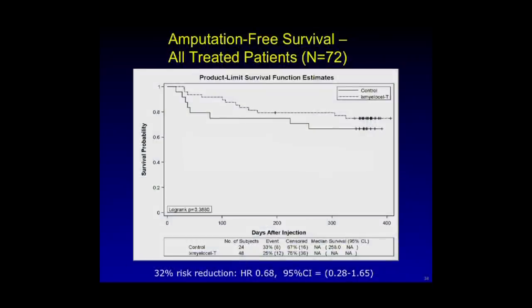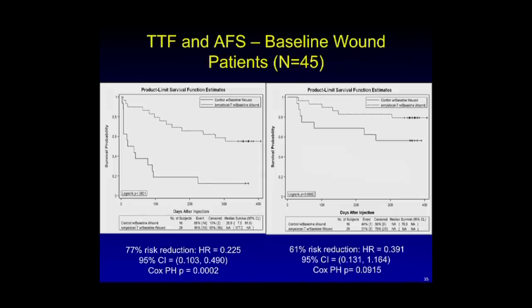This shows the difference between amputation-free survival, and you can see, again, there's not very much difference between the groups. But remembering that this trial included patients with rest pain as well as patients with tissue loss, and knowing that the rest pain patients are unlikely to have an amputation over time, when we looked at the data to look at what happened in patients with tissue loss, we saw a more dramatic difference.